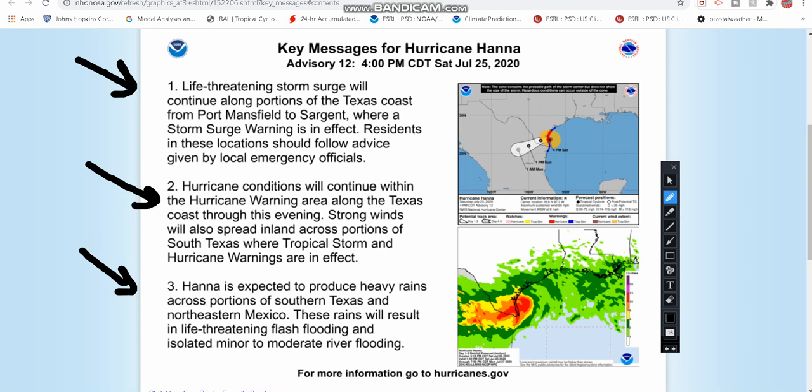But no, once it got to the Texas coast, it's been slowing down even more. I wouldn't be surprised if it's actually moving slower than 8 miles an hour. The way I look at it on the satellite, it looks like it's moving more like 5 miles per hour, and that's why the rainfall threat is so high. Like I said, nowhere near Imelda from 2001 or Harvey from 2017 by any means, or Florence, nowhere near that either, but still, 10 to 15 inches of rain is very dangerous.